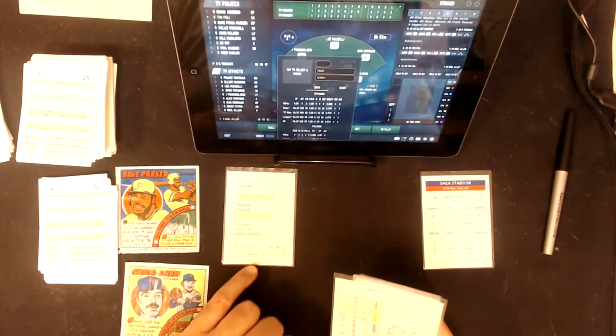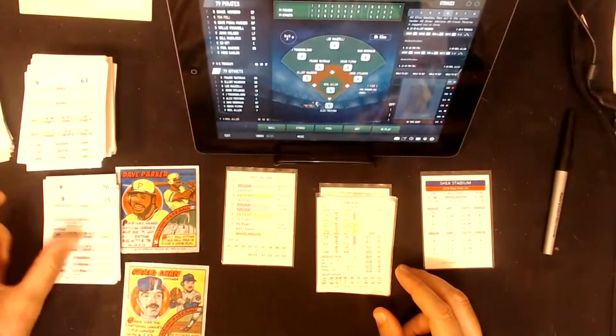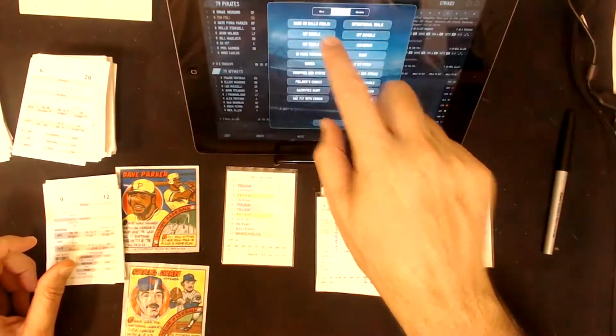So Neil Allen, in actuality, pitched 99 innings. And he's going to be facing Tim Foley. So here's the pitch from Allen, 9. That's in play, 12. That's a line drive base hit. So Foley's on with a single.